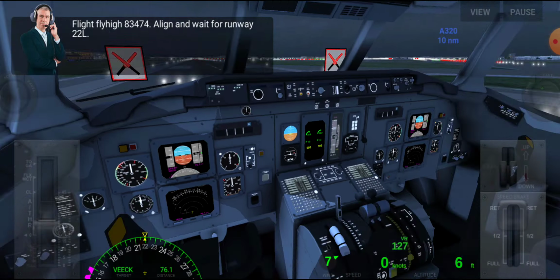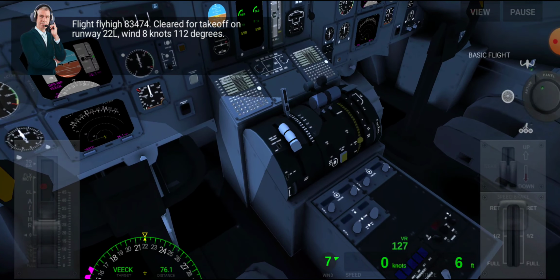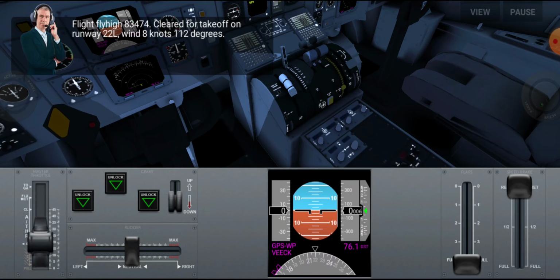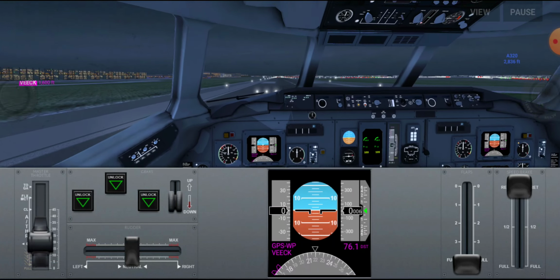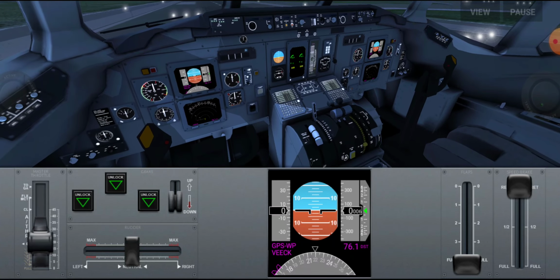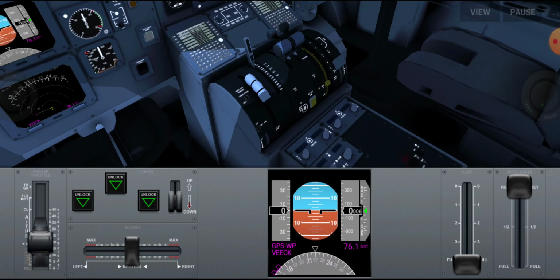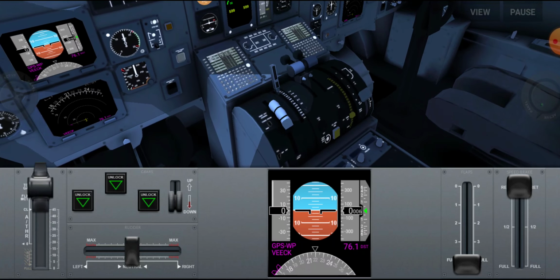Let's get our flaps down. I want to see what the flaps are. It's almost the same spot that you're playing.